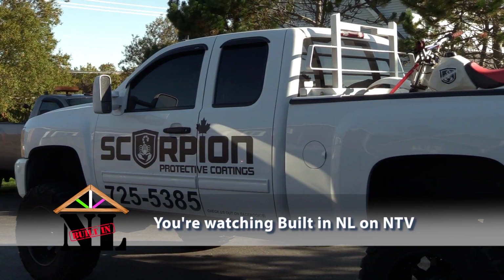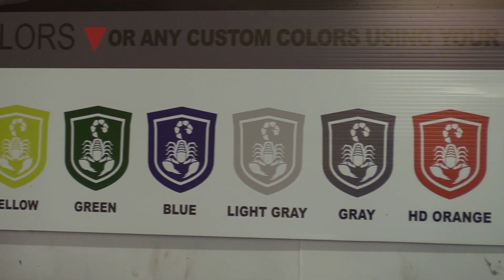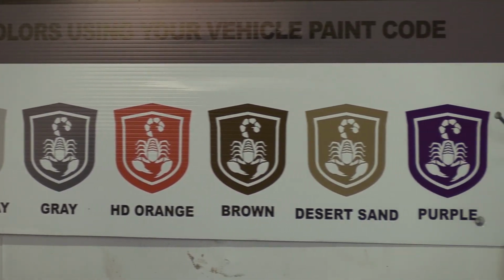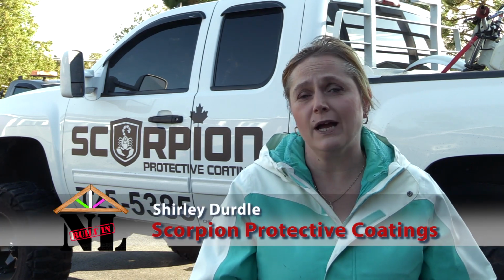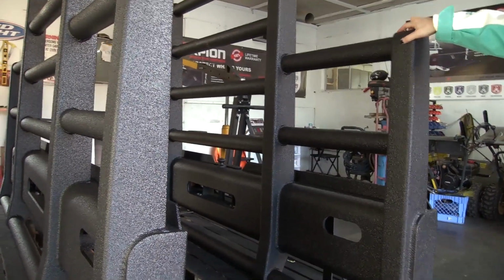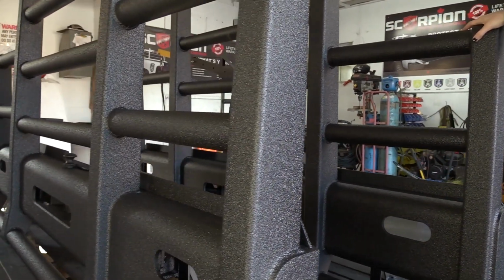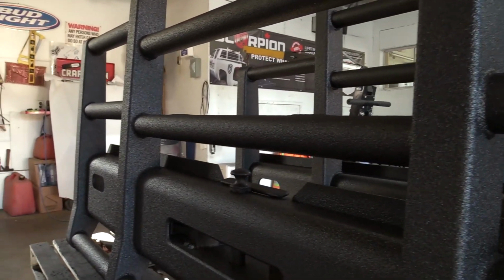My name is Shirley Dirtle, owner-operator of Scorpion Protective Coatings NL. Scorpion Protective Coatings is traditionally a truck bed liner. However, it's very versatile. It's the most versatile protective coating on the planet. It can be used for anything and everything. Patio decks, moose racks, back racks, boats, trailers, etc. Here's an example of Scorpion Protective Coating put on two moose racks that a client wanted done to keep these moose racks protected from the elements on the highways.